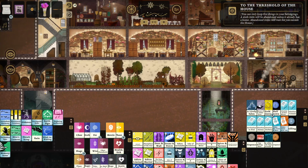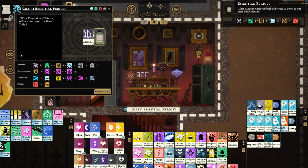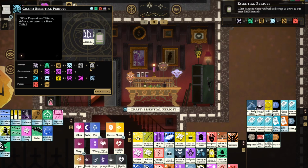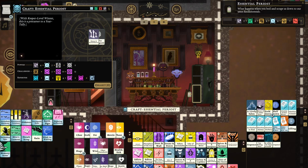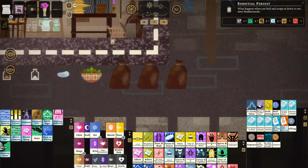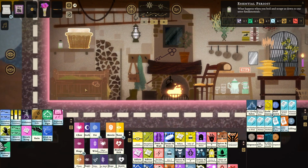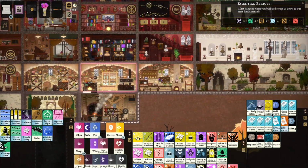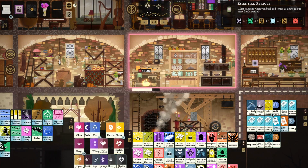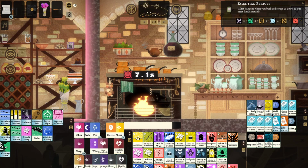And I know we've got stuff stacking up outside the house, but we don't have a whole lot of place to put stuff right now. So with Keeper level winter, this is precursor to a year tally. But a year tally gives us the same thing, so not really needed to make one. So what happens when you boil us and scrape us down to our utter fundamentals? So we can actually put this just over here on the shelf. Or not. And if we ever need another old moment, this can make one for us. We'll drop the drinking cocoa there on the shelf so we have room.